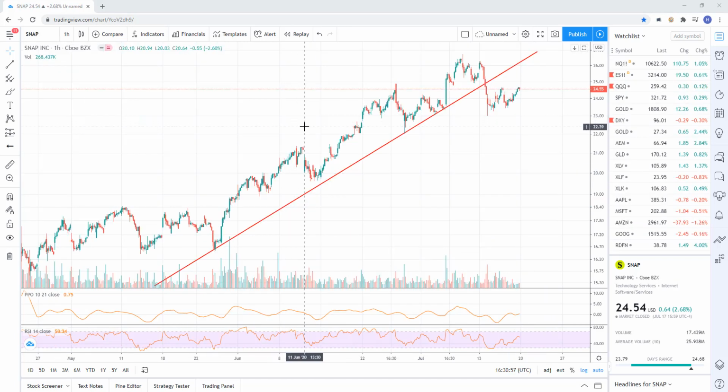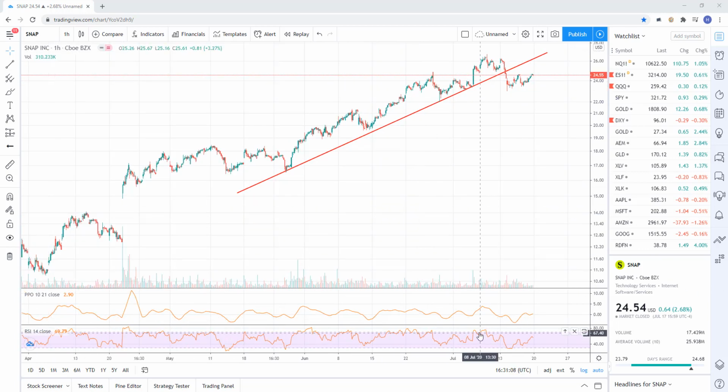This one's interesting. Snap, they report on Tuesday, the 21st, after the market. So you'd have to make a move on this one on Tuesday. Here's what I see on this one. We do have some negative divergence in the RSI.